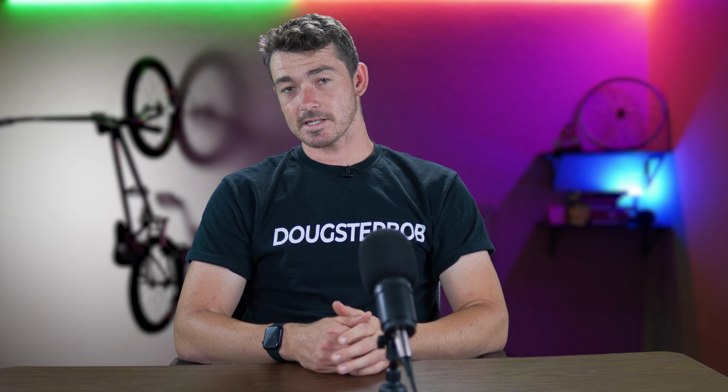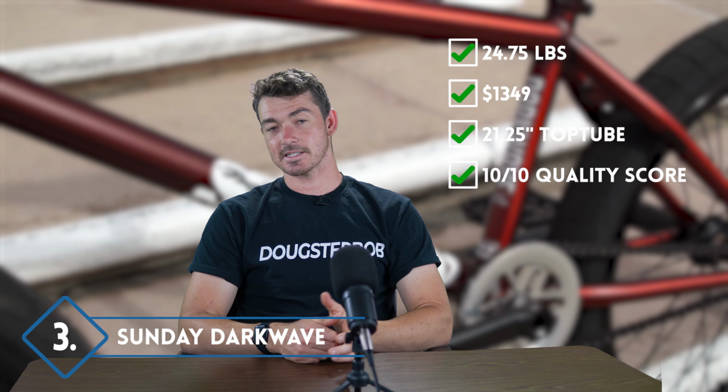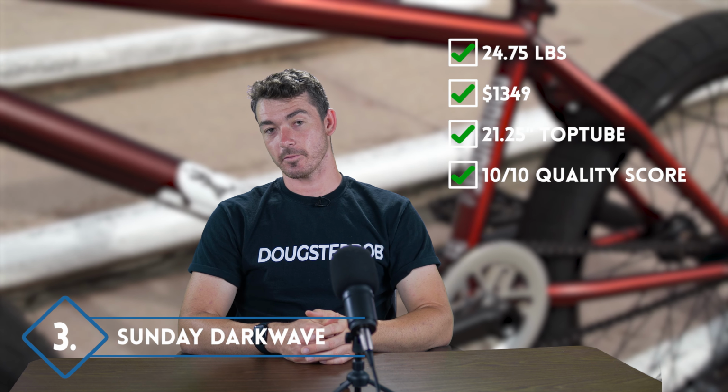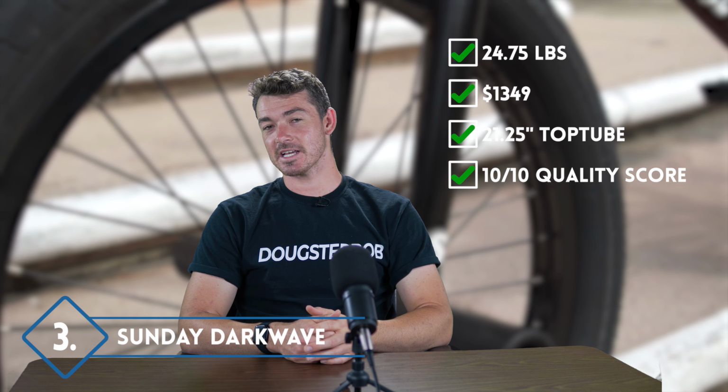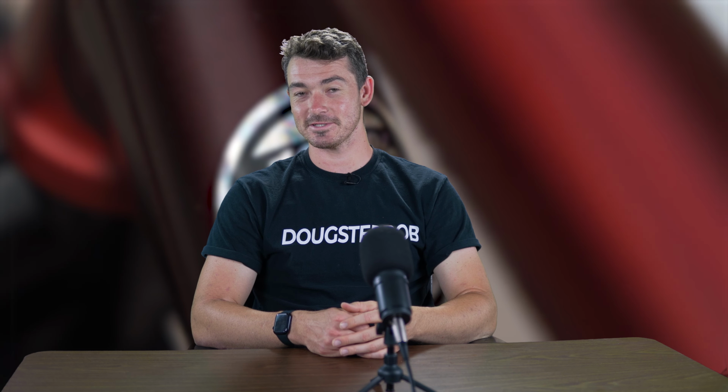Now, starting with the Sunday Darkwave, it weighs 24.75 pounds. It's going to cost you $1,349. The top tube size is a 21.25 inch top tube, and it scores a perfect 10 in quality. So you know this is a high quality bike, but because of the 21.25 inch top tube, it's only going to be good for taller riders.